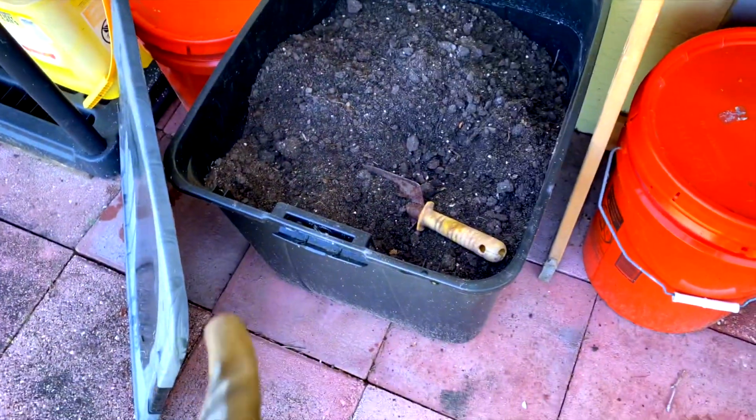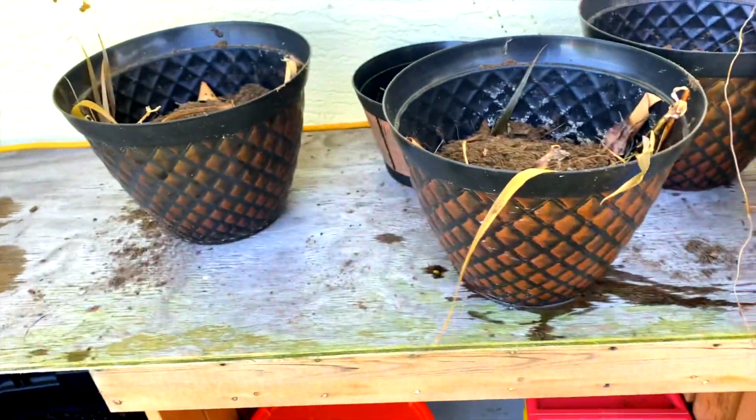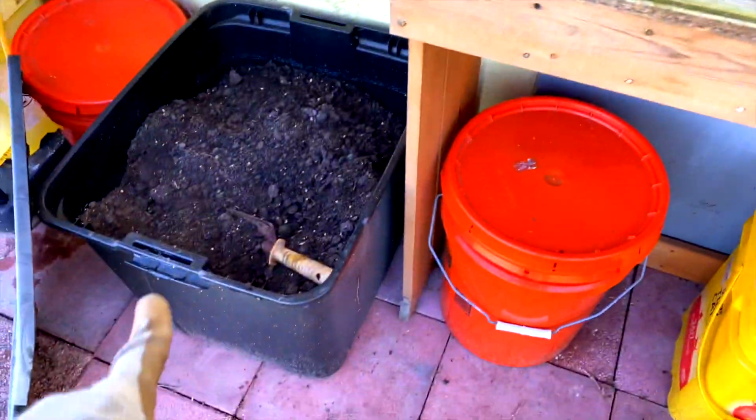So these are the containers that I have down here under my potting. And now I'm going to top these off with this soil that's here.